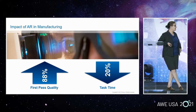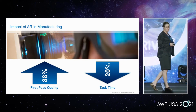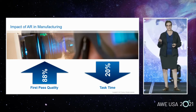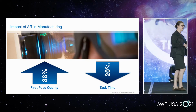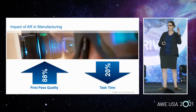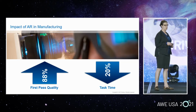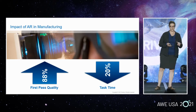So why do we care so much? What benefit are we getting? In the implementations that we've done so far, we're seeing about an 85, maybe even more, 88% increase in first pass quality. So we're doing it right the first time, not making mistakes, not having to go back and fix something. And it's taking about 20% less time to get it done. So we're seeing really great benefits from a quality perspective and great benefits from the flow time perspective.